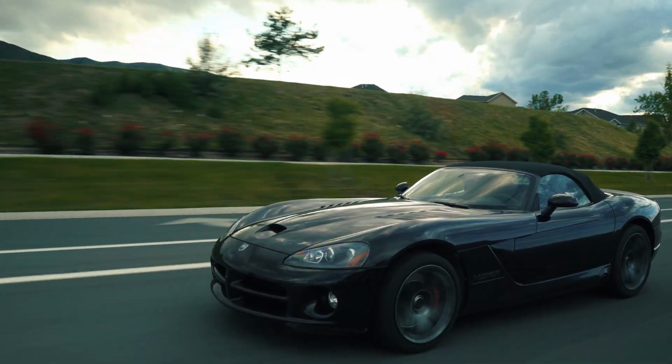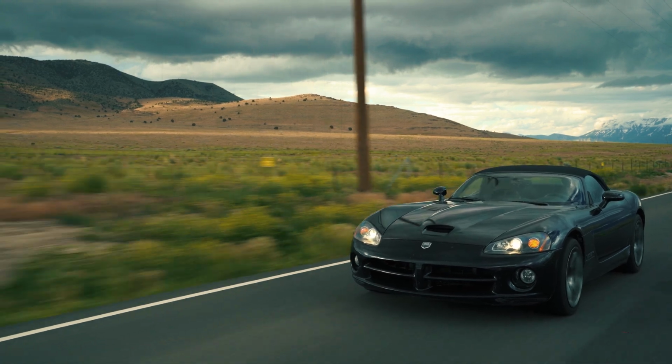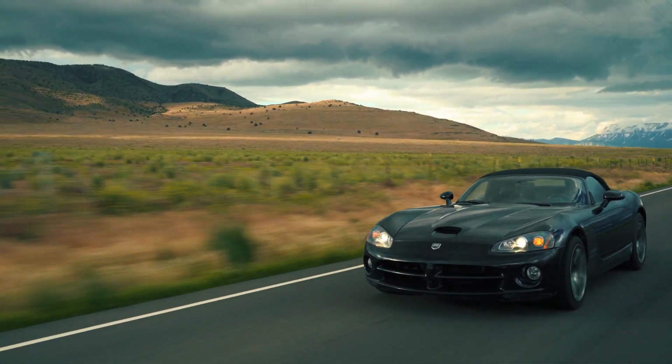So a quick little backstory on the car. This is the car that got me started into pretty much everything supercars. There was a time back when I just started my business. I was towards the end of my snowboarding career, so I didn't really have a big cash flow. And I had a Dodge Viper before this one. It was also a 2004, maybe it was a 2005. Ended up selling it and I regretted it.